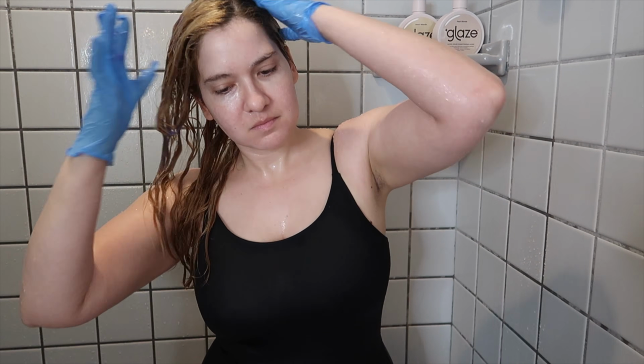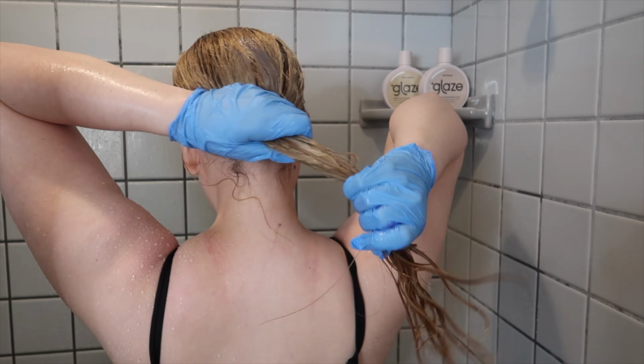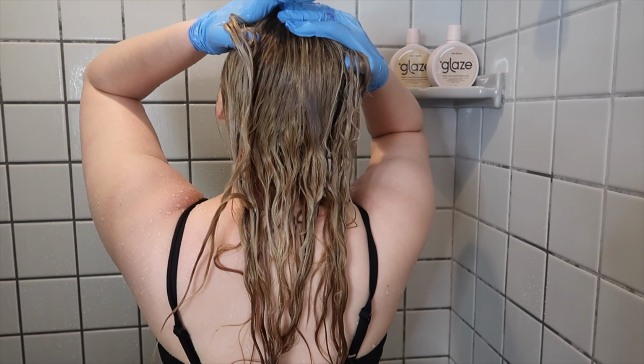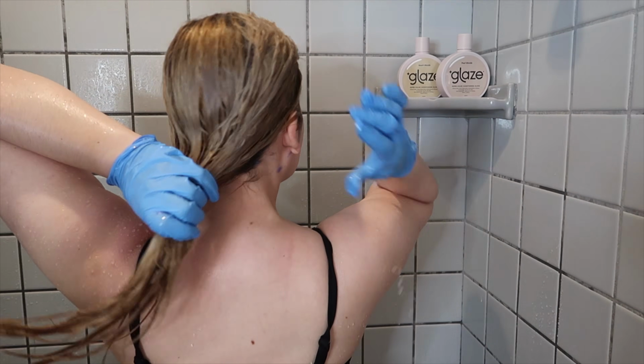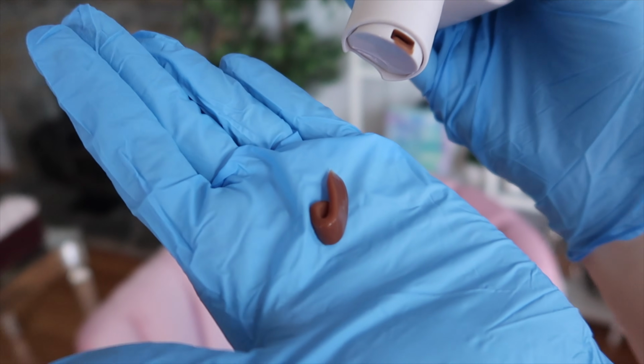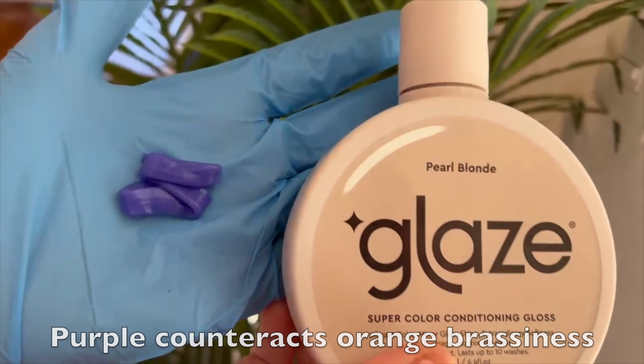So for me, since I do color my hair, I really like to use Glaze in between dyes to extend the length that I can go between dyeing my hair. So I have Pearl Blonde and Beach Blonde, and I like both of them for different reasons. This one is a little bit more warm tone, more of a honey color. And this one is more of a champagne tone. Then I have Chocolate Gleam for more of that warm, chestnutty chocolatey color. And then I have Sleek Espresso, and sometimes I just really like that dark haired, ooh, I'm a mysterious brunette kind of look. I don't know how to explain it, but.